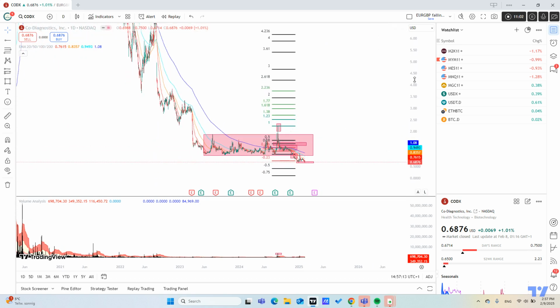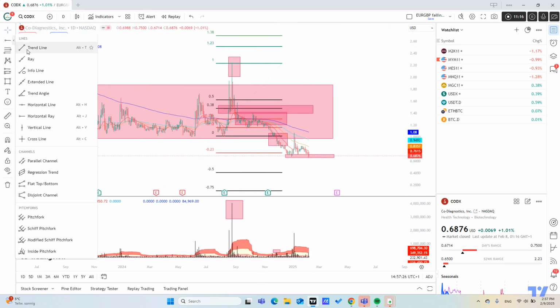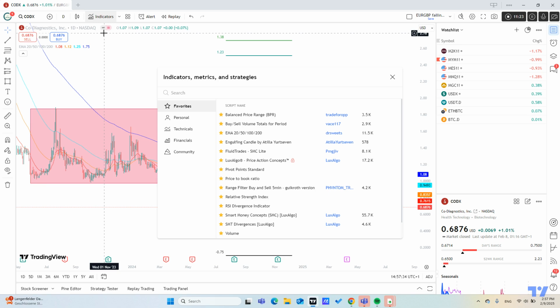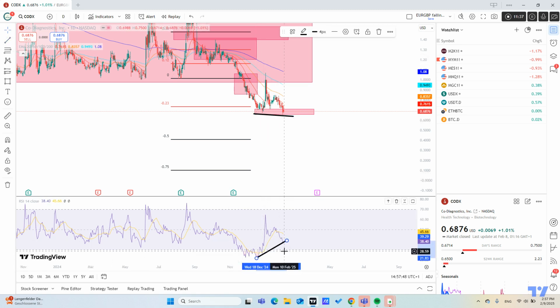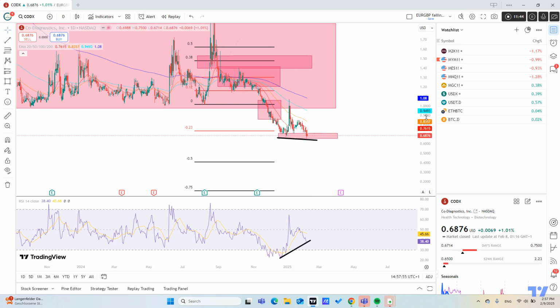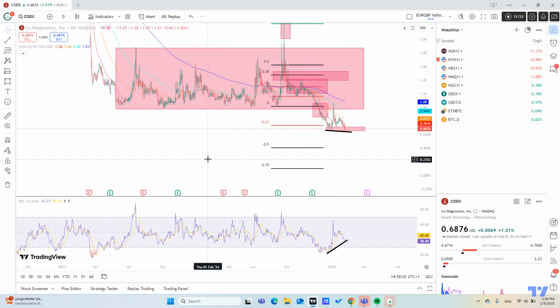Of course, in my opinion, it's not financial advice, but that's what I wanted to share with you. I think I also mentioned that we can see here a very obvious divergence where price went to make a low, and if you look at the RSI, it's high. It's a very good extra confirmation for my thesis. But as I said before, you don't have to trust me, you don't have to invest your money, you don't have to do anything. It's just my opinion that I wanted to share with you.